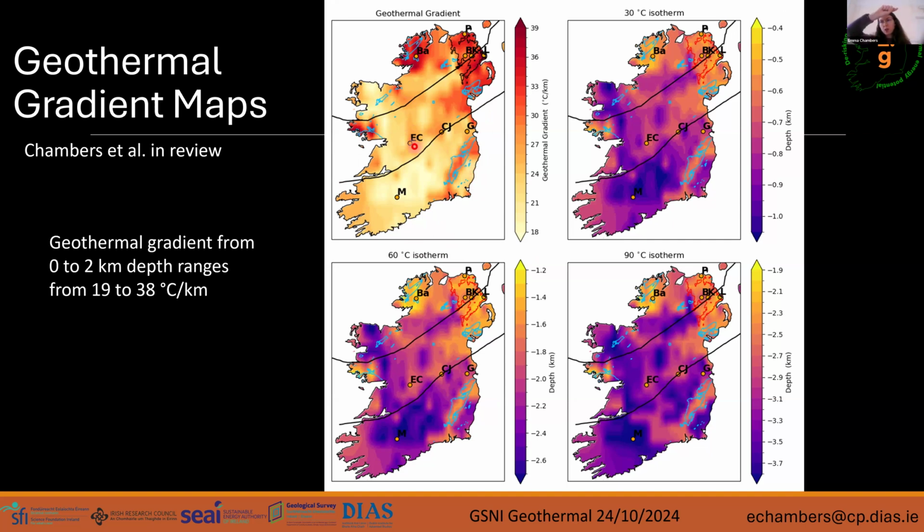Because we're just fitting a curve to our data, with this geothermal gradient we don't have individual variations with different lithologies. It's just a 3-layer crust, as I say. It's okay to do an average. A 0 to 2 kilometer average is kind of the same as the whole crustal average. So you can see what the geothermal gradient is, and it ranges from 19 to 38 degrees Celsius per kilometer. And also we can extract the depth to certain isotherms, like the 30, 60 and 90 degree isotherms, which are important in the geothermal industry.